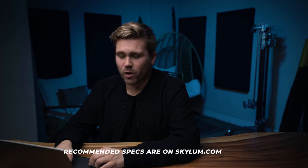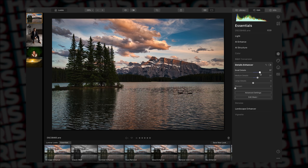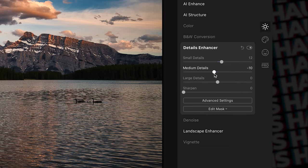This is a little bit of an intensive program, so make sure you have somewhat of a decent machine while you're using Luminar 4. So I'm using a MacBook Pro from 2016 and it's doing a good job. Let's use some of this detail enhancer. Oop, that's a little too much on that. You can actually pick the exact details that you want, essentially sharpening certain areas.